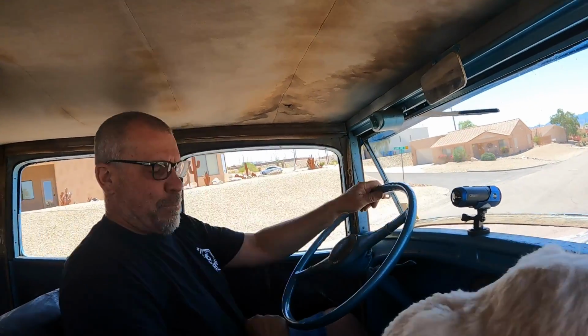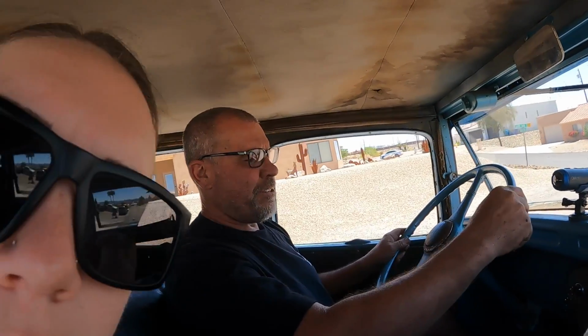We're gonna go do a stock Model A test run up the hill here, get my little test track figured out. And then we're gonna start modifying this car. I got a high compression head coming. I got a 32 Ford carburetor. 32 carburetor's bigger.